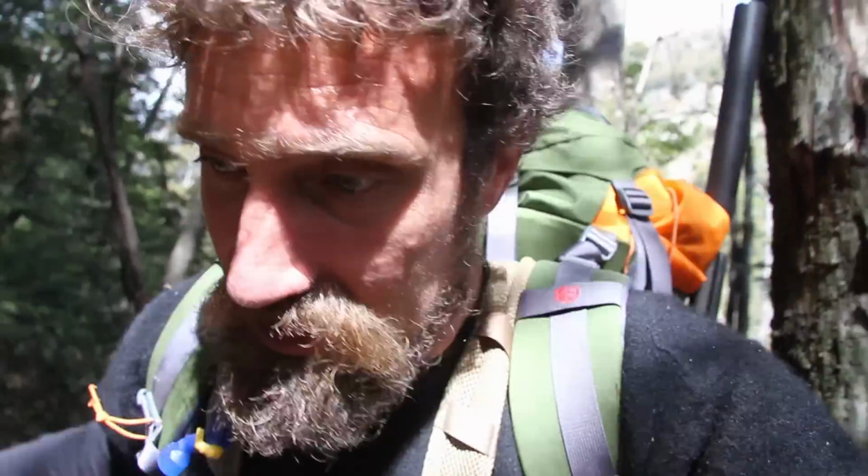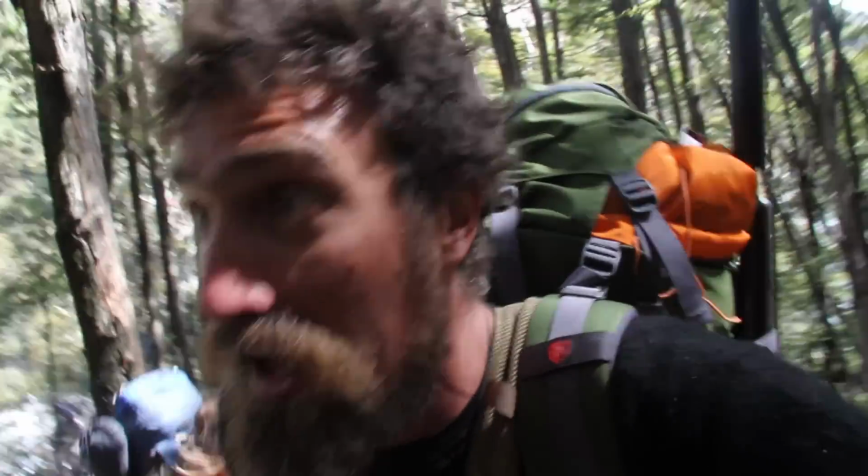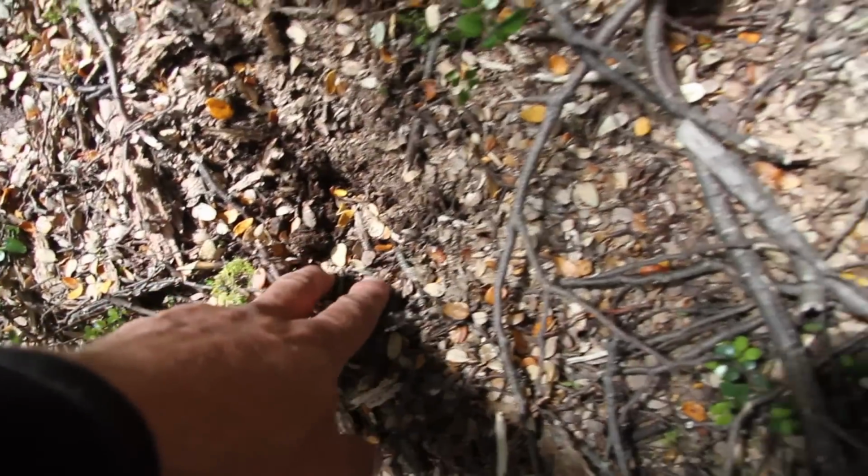I think we made the right call to stick in this area because it looks like there's quite a few animals have been living here over winter. I was hoping to get a shot of Joe puffing, but she's just holding her breath, pretending she's not puffed.